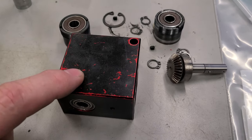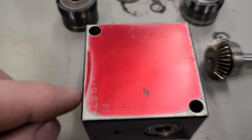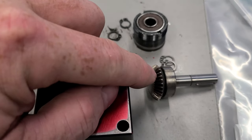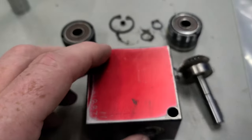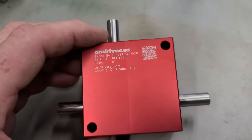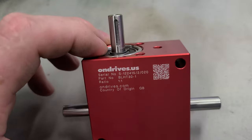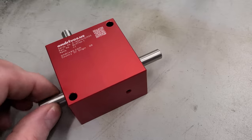Here's our T gearbox. The only thing I could find on this was this hand etched part number right here, and the teeth were knife edged. Bearings felt okay. This thing was a little notchy because these teeth are shot. Okay, so we were able to find a brand new one. On Drives, what a great company to deal with. They had tons of these things in stock. $400. Took just a few days to get here. This guy is smooth, smooth, smooth.